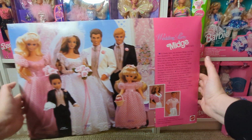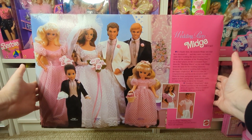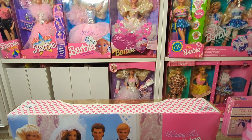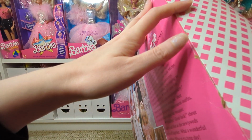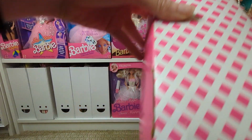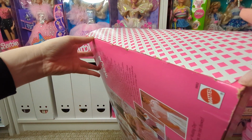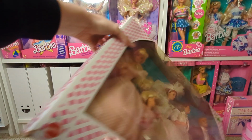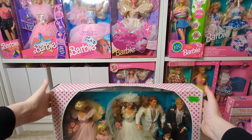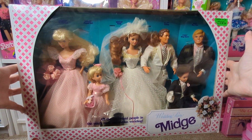Oh yeah, this is the back. Like, how epic is this? I'm still in shock that I have this set. It's unreal. And it looks like I will be able to take it out nicely and not ruin anything because nothing's glued down, as you can see. So that's good. That is a plus. One last look at this beauty. Wow.